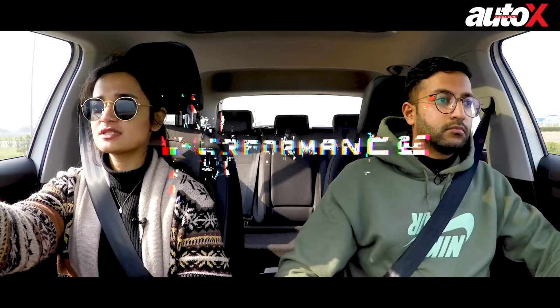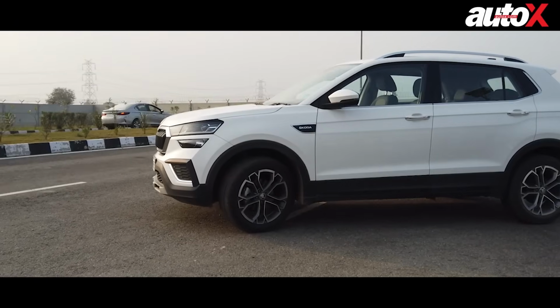Talking about the performance, the mid-range is really nice, but we feel that the 1.5 litre is much more suited for this vehicle, keeping in mind the size and everything, because it's lugging around more than it is capable of. This engine is there in the Polo and it does duty much better because it's a lighter vehicle. But keeping that aside, it has a great power delivery.